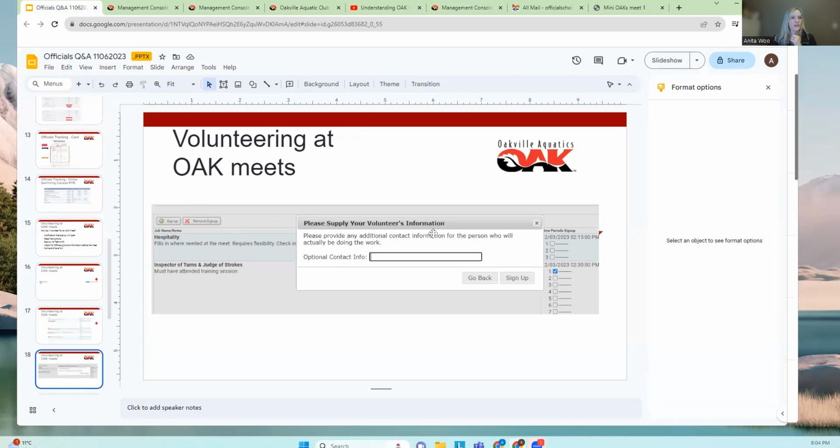It says, please supply your volunteer information. And then you click on the button sign up. And that's it. Now you have signed up for a position.